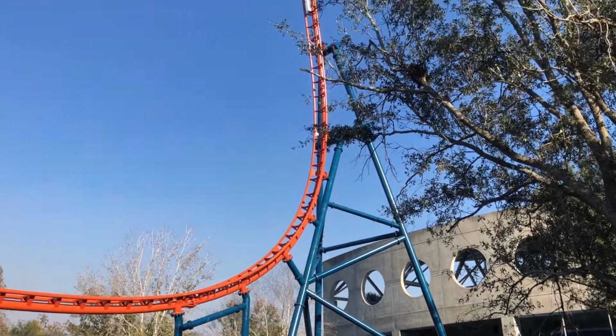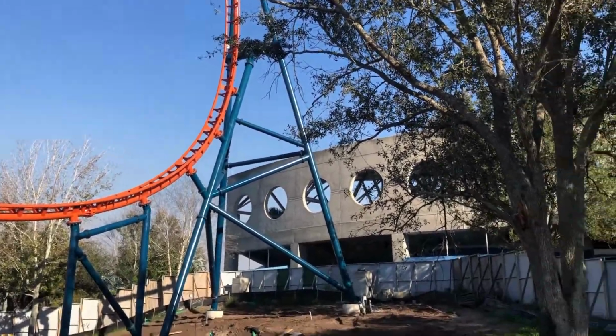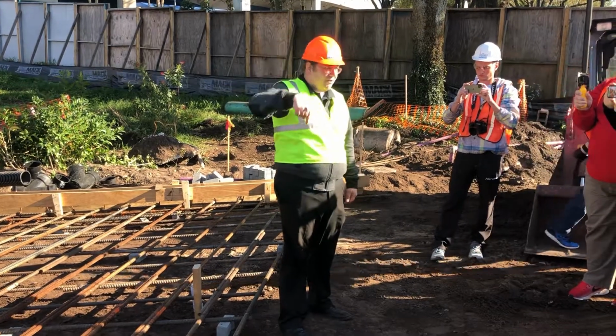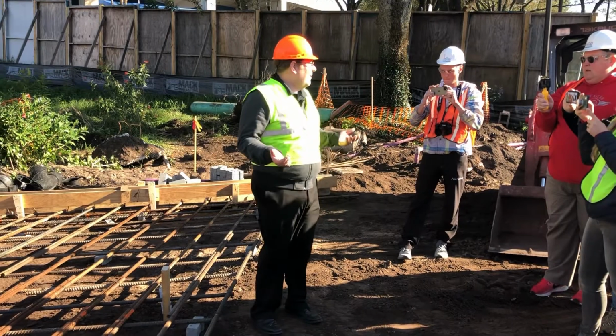So that spike, like we said, it's a 93-foot tall, beyond vertical reverse spike, so that's 100 degrees. That's tilted beyond vertical. It's the steepest drop on any coaster in Florida. And you're going to go backwards up that, so you'll be facing straight down at the ground, waving at all the people who are standing on this pathway. So it's going to be a really exciting element.